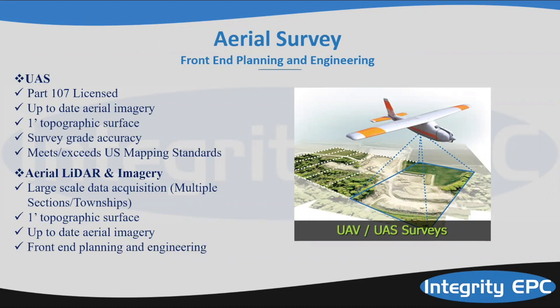And the big thing with the aerial survey is that you're collecting more data than you need at the same price and in the same time frame as you would conventionally. So conventionally, if you're running a 50-foot swath of topo and collecting those ground shots, you would basically get 4 points within a 50-foot grid. Utilizing aerial survey, you can actually collect up to 2,500 points within that same 50-foot swath. And you're getting more data, more accurate data that you can use for that front-end planning.